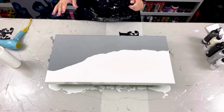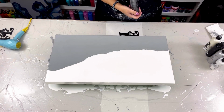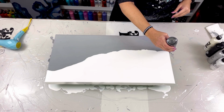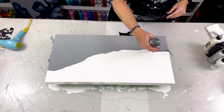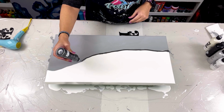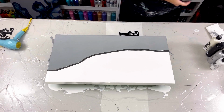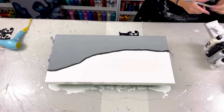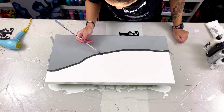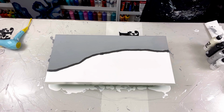All right, canvas flooded, bubbles popped. Let's get started here. So let's go with the Graphite by Amsterdam. So I'll do this one and then black and gray and then call it a day. And I think I just saw a little paint booger come out of that right here. I did. Come on. I think I got it. Yes, I did. All right.